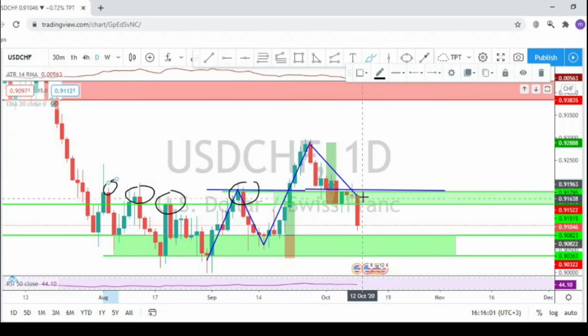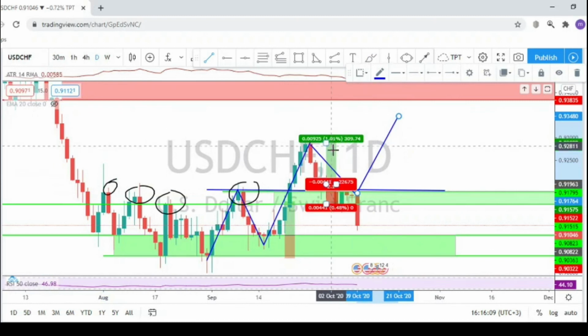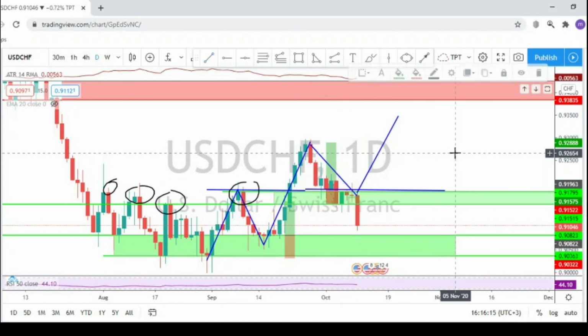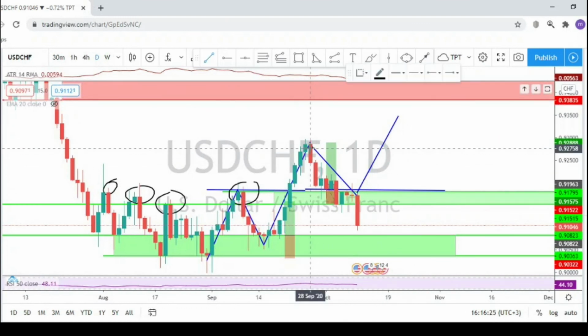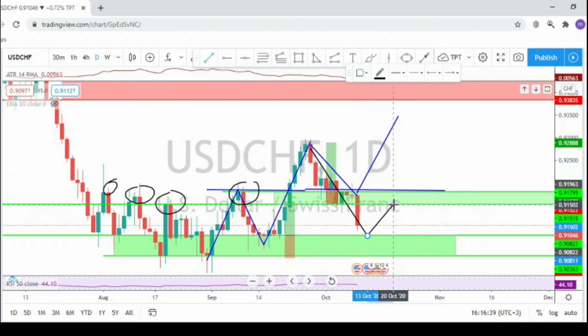So I marked it as a powerful level of support, where this market would find support and continue to the upside. But unfortunately I was stopped out on this trade, it was a loss, and my bias is still uptrend. Since this market is making a pullback to this level of structure, what I will do here next week is to look for an entry reason on a lower time frame and expect the market to go to the upside.